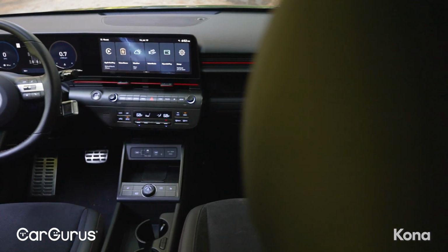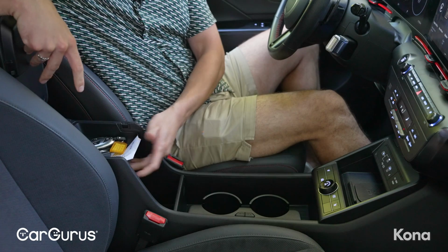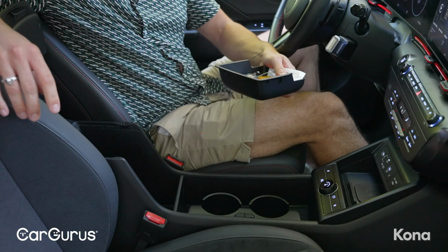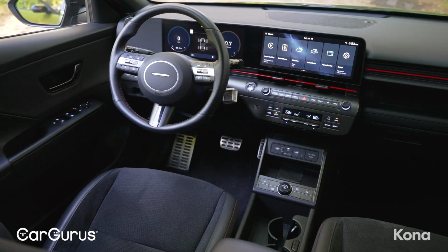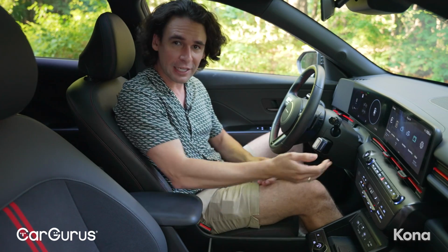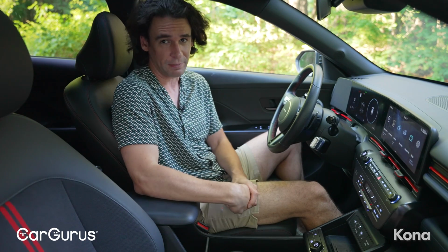The coolest thing about this console is that these cup holders can pop out, but really if you're opening this, you would expect that to be closed. All you get is this tray and then more open space. In the Elantra, everything is just better laid out. And truly, I don't like this shifter. I really think with all this open space, they could have put it back where it used to be.